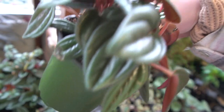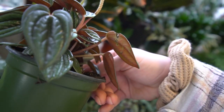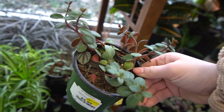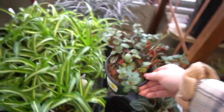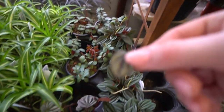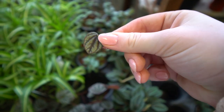It has a really interesting sea green color on top and then red underneath the leaves. An interesting kind of peperomia. It says ripple assorted, but that is not a ripple peperomia. It looks like there's a piccolo banda that died in there. Interesting.